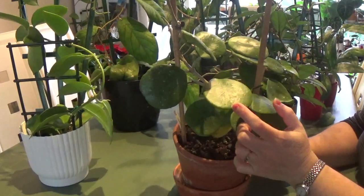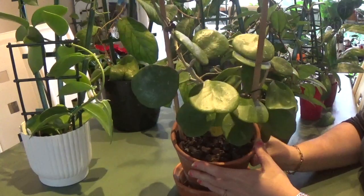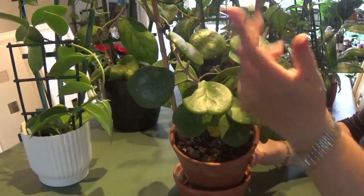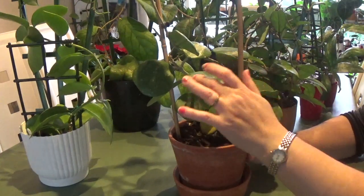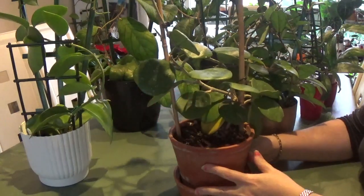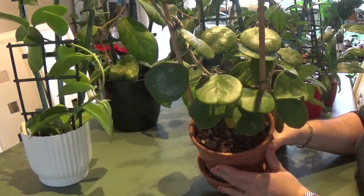This one looks like a heart. It's a Hoya Obscura Splash, or it has some splashes in there, but I just got it as a Hoya Obscura. It's very beautiful. Love the pattern on the leaf and the leaf shape, and I can't wait until it blooms, because again, I've heard that the blooms are very nicely scented.